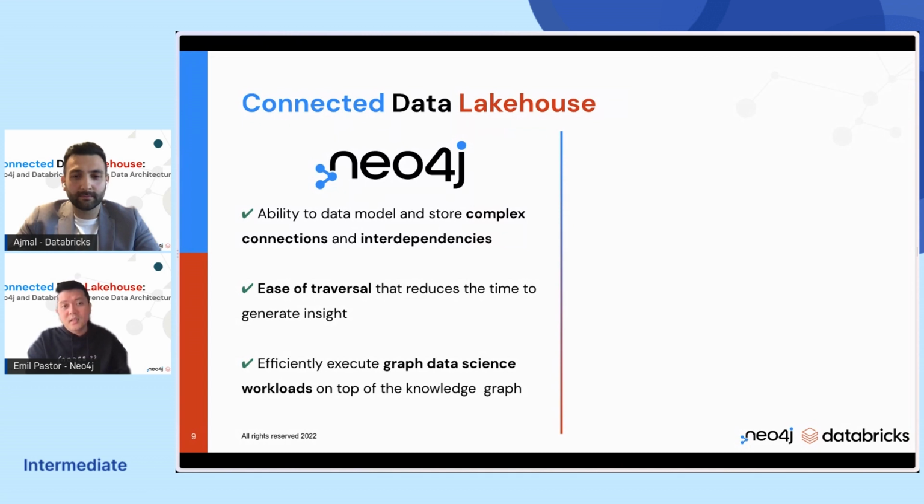One is the ability to data model and store complex connections and interdependency, putting relationships as first class. By having those data interconnected and those complex relationships being shown and persisted in the graph database, it's a breeze traversing those data, which then reduces the time to generate those insights. Right? And having those data stored as a knowledge graph in the database enables you to efficiently execute graph data science workloads on top of your knowledge graph, like finding similarities, interdependencies, bottlenecks, or even segmenting your network into groups or clusters.